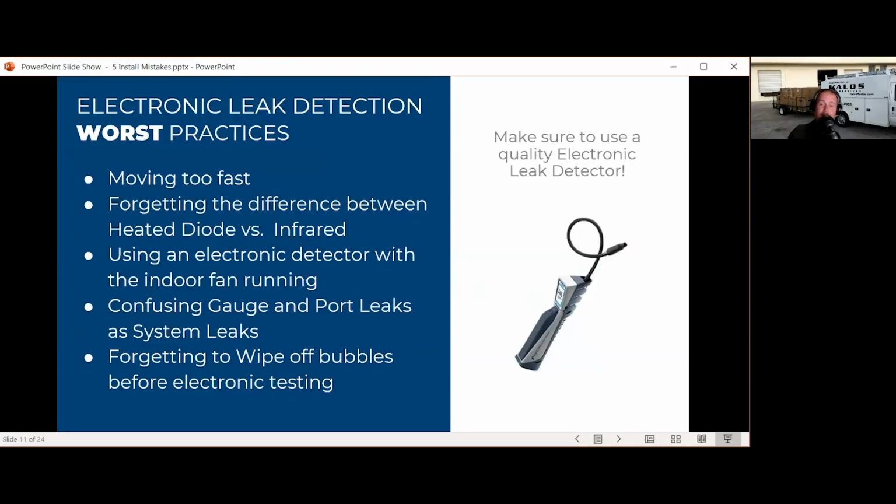A lot of good ones out there. My favorite is the Hvac H10 series, H10 Pro. Some people don't like the fact that it's kind of big and bulky. This one shown here is the Inficon Stratus, which is probably the highest quality handheld leak detector that exists. It actually shows refrigerant concentrations in ppm, parts per million, but it is infrared. So you've got to get used to infrared if you're going to be using one like this.